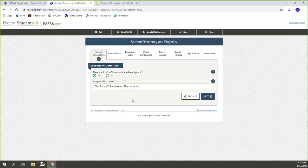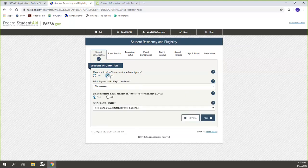One other thing on the screen, let's go back to the residency question. Let's say a student has just moved here within the last 5 years, so they haven't been here longer than 5 years. So if they indicate no, if they live here, then their residence is Tennessee, period. All right? I don't get caught up in the whole, quote, word legal. If they live here, they're Tennessean to me. If they're going to high school here, they're Tennessean to me.